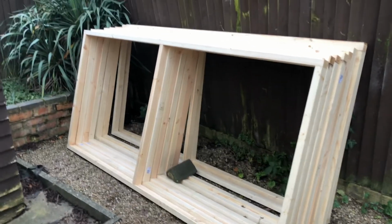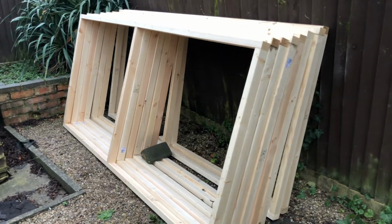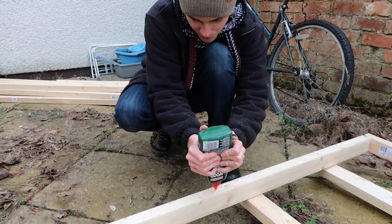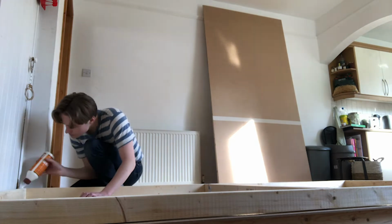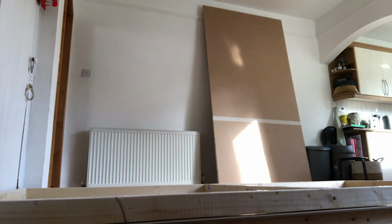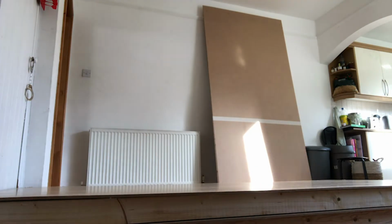Once all the frames had been put together, we needed to attach them to the MDF 4x8s. However, the original wood glue I bought wasn't strong enough to safely hold the frames in place. The next day, having bought some much stronger Gorilla Glue, I began assembling the flats. I did this by smothering one side in glue, then carefully lowering the MDF in place. I had to make sure the MDF was perfectly in line with the frame before drilling screws into the corners to reinforce the glue.